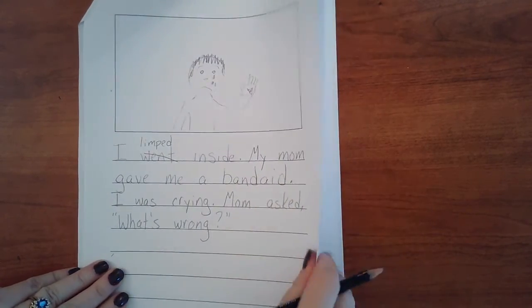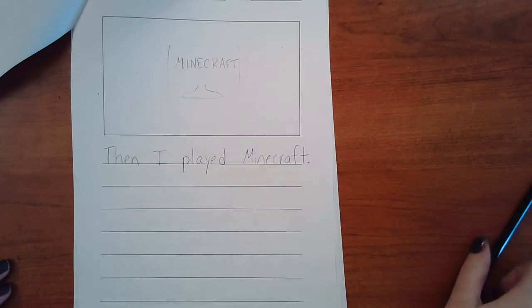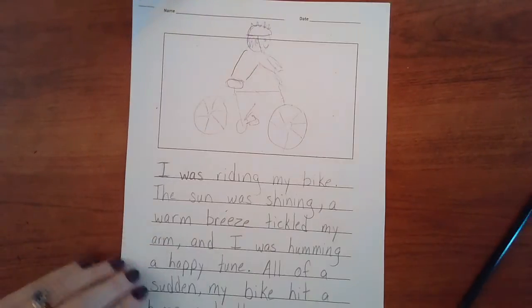This last page of the story bothers me. Then I played Minecraft. I feel like this doesn't add anything to this story. It almost sounds like the beginning of a news story. I think it's time to just rip that off. And that's what we can do when we're writers. We can just get rid of stuff. So this, gone. How do we feel now?